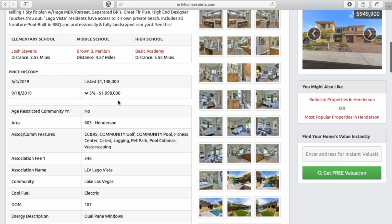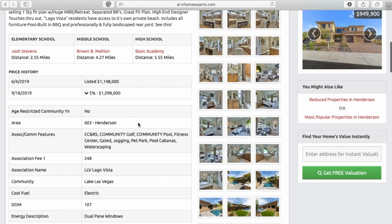So as you can see here on the history of this property, on 6/4/2019, the original asking price on this home was $1,148,000, and it looks like they just recently did a price reduction yesterday, $1,098,000, a 5% price reduction. What I like about the standing inventory, especially a home like this, if they are reducing the price, you can really get a good deal, and also get closing costs paid for as well.